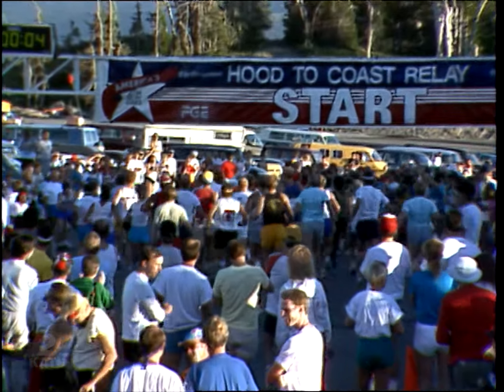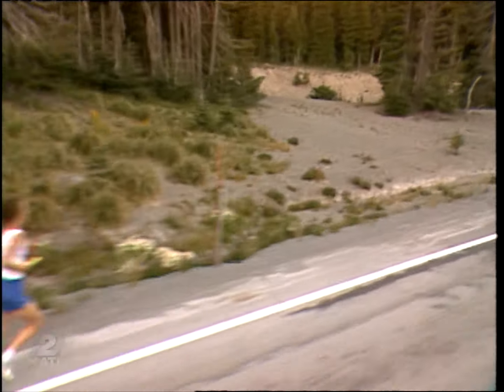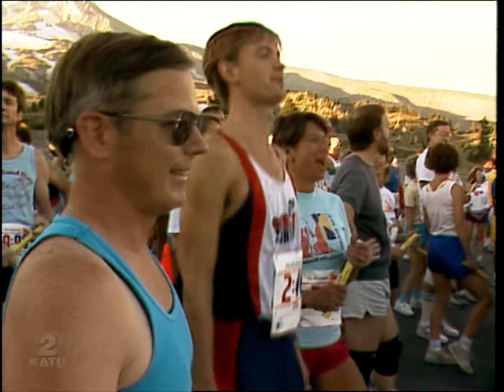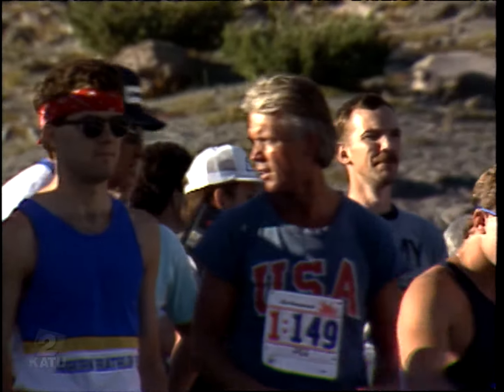The first flight of runners charged down Mount Hood at 6 p.m. Friday, headed for Pacific City on the Oregon coast, 6,000 feet below and 168 miles away. While the other teams waited their turn, loosening up and posing for pictures. Caution and optimism stretched the minds of many racers.